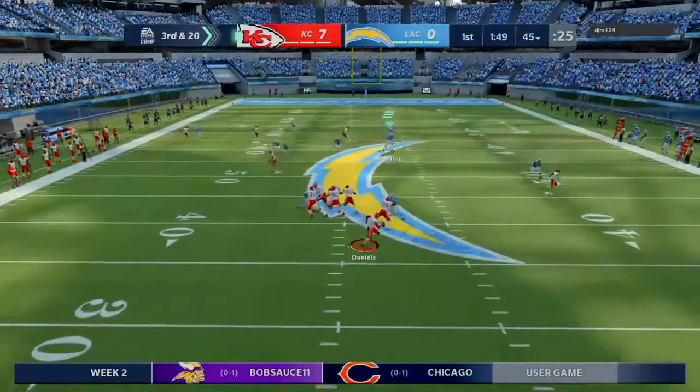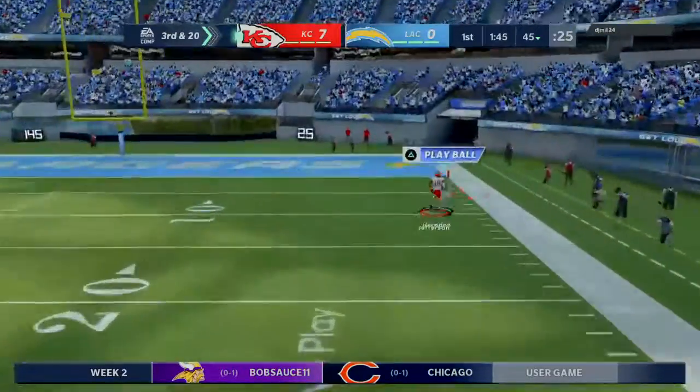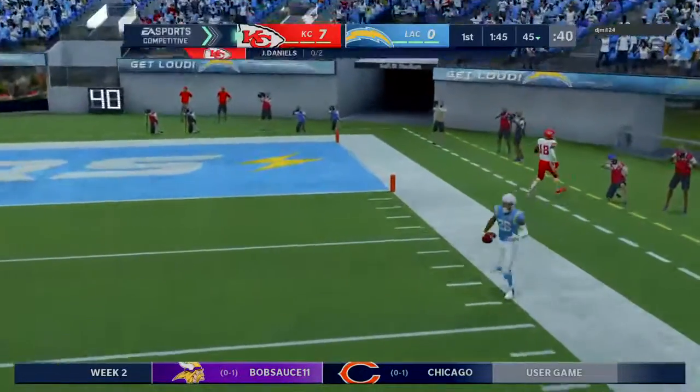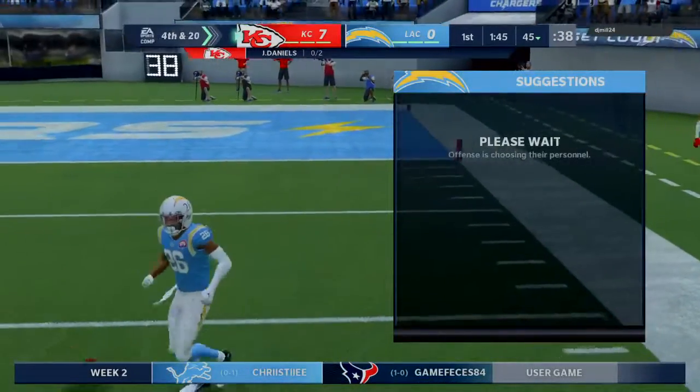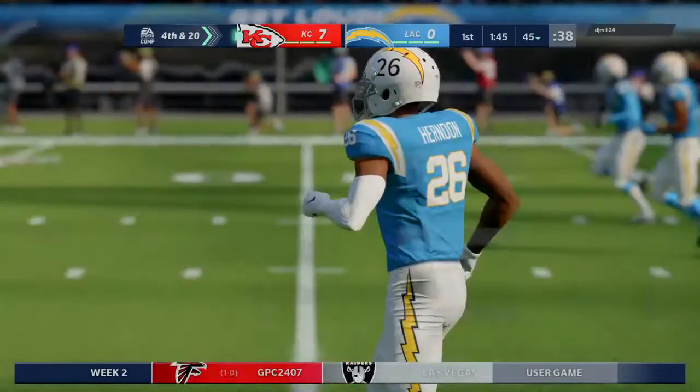From the shotgun, he'll look to throw. Flushed out right. On the run, he'll let it go deep. Right sideline. And that will be incomplete. They weren't scared to let it fly, but it falls to the ground and brings up 4th down.